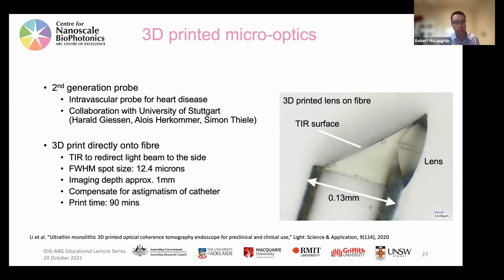And so in post-processing, I can put this image back together, even if I had no control of the speed at which I inserted it. So where possible, we try to have control with the motor. Sometimes that's not possible, and then we can do some post-processing to put the images together.